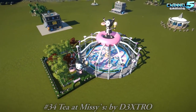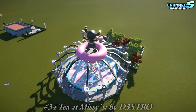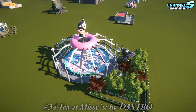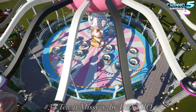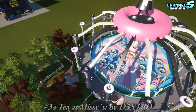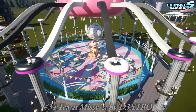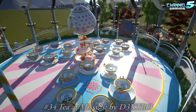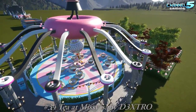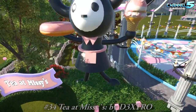All right, next is the Tea at Missy's, created by Dextro, the first ride skin of the whole group. What a great idea. It's a teacup. Okay, I gotta pause that. Drive me nuts. You gotta fix that. Teacups going around donuts, tea and donuts. I mean, what a suitable ride for this ride skin. Really love this. The Missy Goods is great.